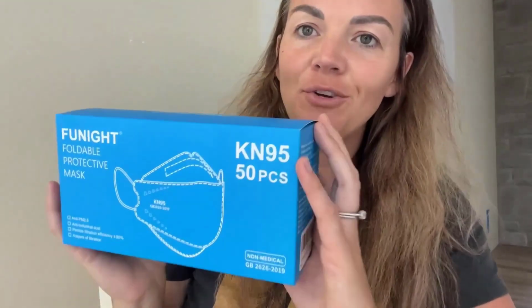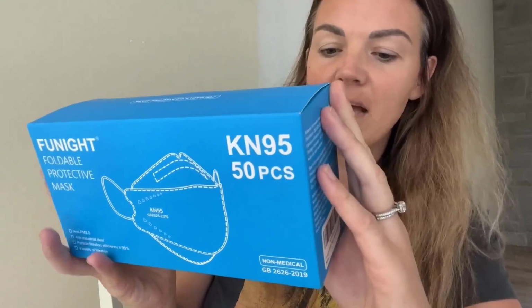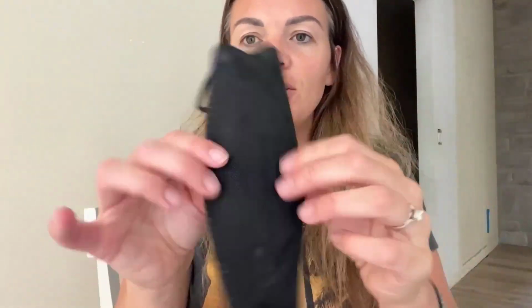I want to hop in here and show you these KN95 masks. These are going to be nice because they're going to offer 4 layers of protection, which is going to give you like a 95% filtration efficacy. So this is what they look like.